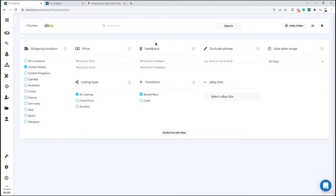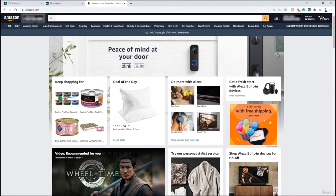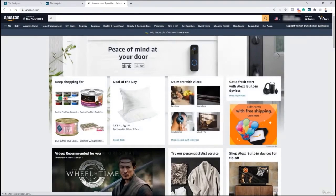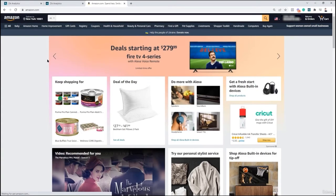This way we save time by finding other sellers who are already using Amazon, and they can lead us to many successful products. So I'll go to Amazon, I'll make sure the delivery is to a US address. If you are not in the US, you have to go here and just put this zip code 10001 and click apply. If you are from the US, then it's easy. You will already have it automatically set.